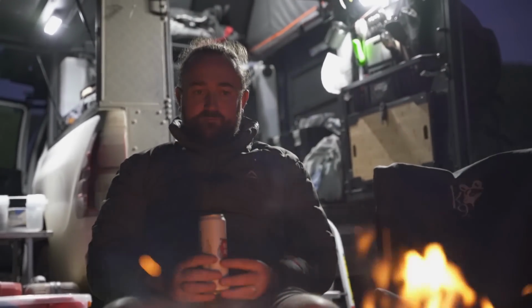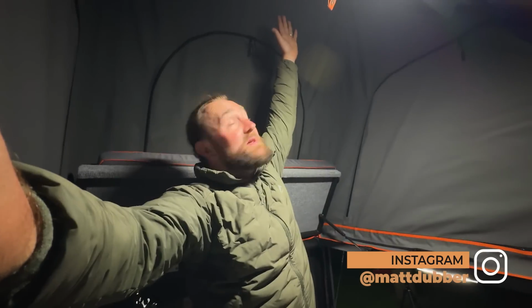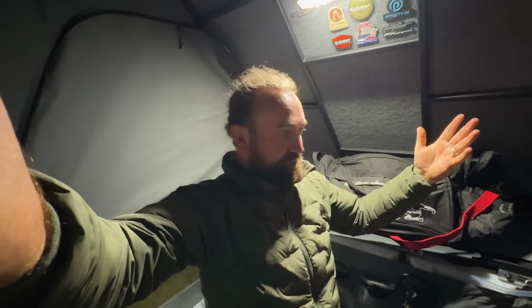So for those of you who haven't seen inside of our canopy camper yet, this is what it looks like when the roof is popped up. Plenty of standing space. I can put my hands right above me and I still can't reach the roof. And then when we want to sleep, we just pop down the bed, which is over here. We climb up into the bed and have a sleep.